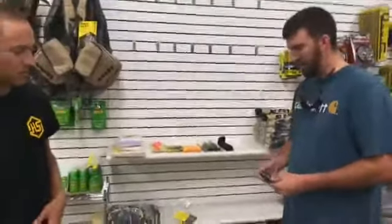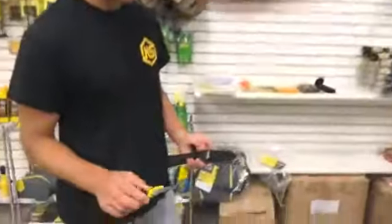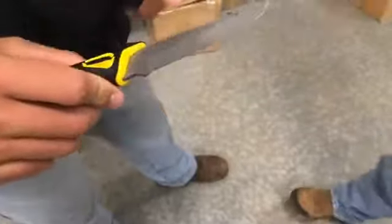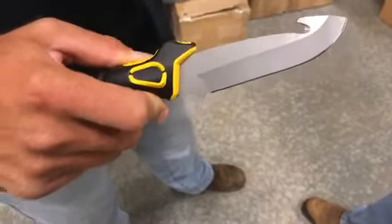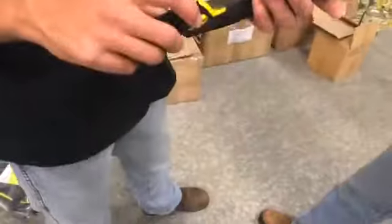You're in complete control. So Tony's option here actually has the gut hook, which is great when you're opening up the belly area of an animal. You can see he had a folding version. This is a fixed blade that has the gut hook incorporated. That's really the first thing you do when you're field dressing an animal, is you open up the gut section of it, and it just opens it up right like a zipper.